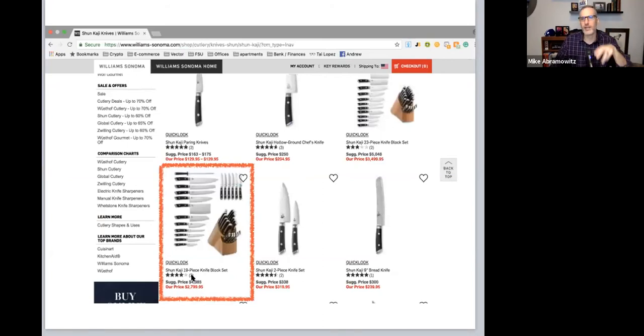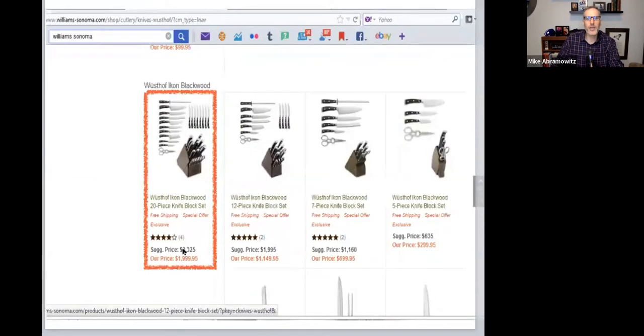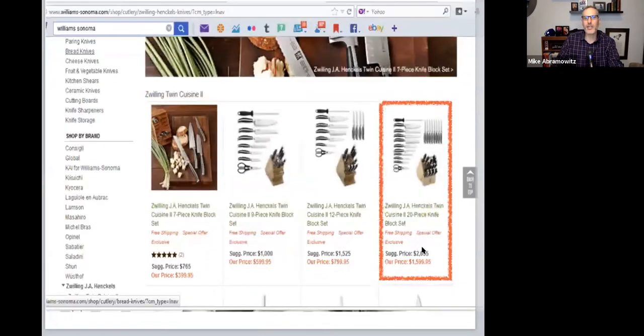It's $4,000. Right now, with some Halloween specials, you could get it for $2,700. Wüsthof, you could get a full set for $3,300. Right now it's on sale for $2,000. That's a pretty good sale price. And Henckels, you get it for $2,600, on sale for $1,600.